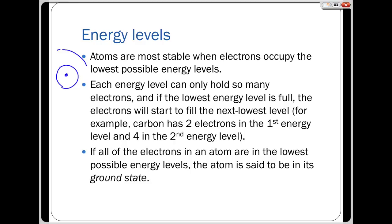Of course, physically it may not necessarily be like this, but we have our first energy level, our second energy level, our third energy level. If there were no electrons in this atom, that first electron would go to the lowest possible energy level, which would basically be the first energy level. And if I had another electron, it would go to its lowest possible energy level, which would be the first energy level. Now, you can fill up energy levels, though.